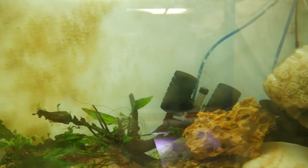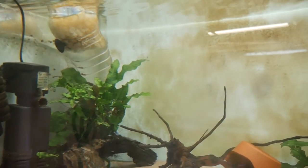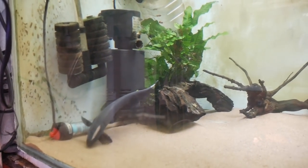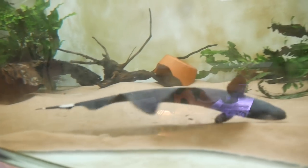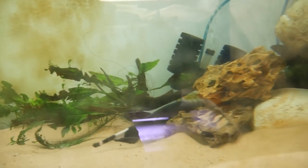Apologies. But the black ghost knife over there. It's just the two of them in this tank now. If you remember the fish that had his face bitten off or whatever it was that had happened, unfortunately he did not make it. Hardly surprising when you don't have a face. So yeah, it's just the two of them in here. They get on pretty well, in as much as they don't bother each other. So I think I'll just leave it as the two of them in this tank together.